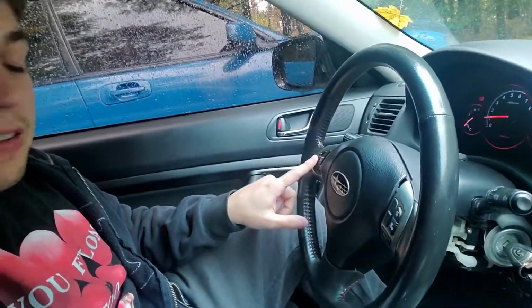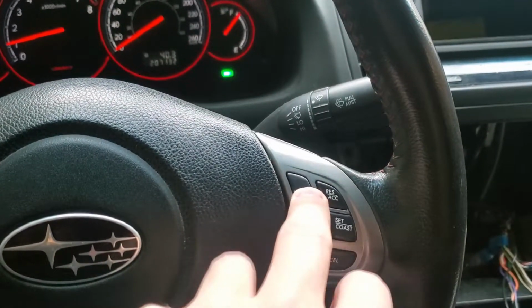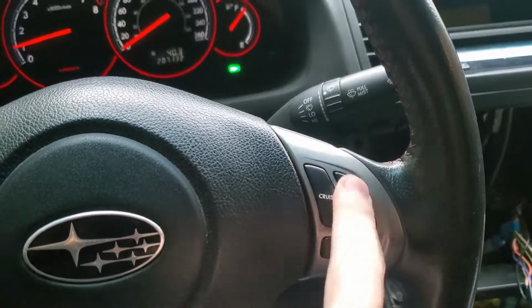Everyone normally just keeps the stock Legacy clock spring, and yes, that works, but I really wanted to use the Impreza clock spring because I get everything. I get the mode button, I get the volume, I get the Bluetooth controls, which I don't know if we can make work. That might have to be its own video, because I don't know if it'll work. But I need to go test this and see if this works. Like this stuff. I need to see if it works. So I'm gonna be right back.